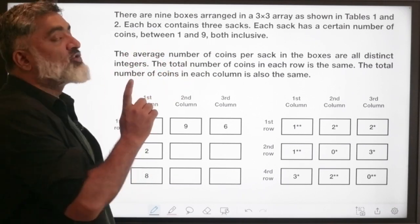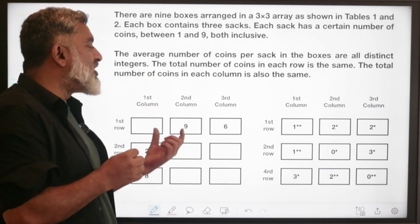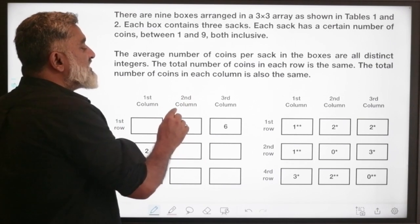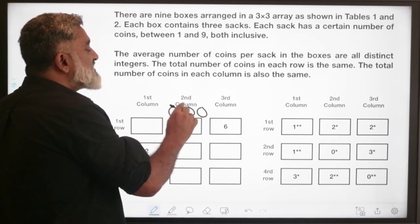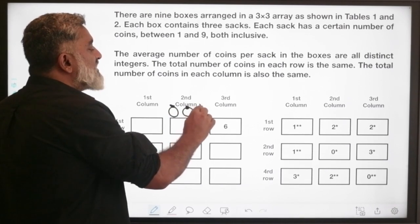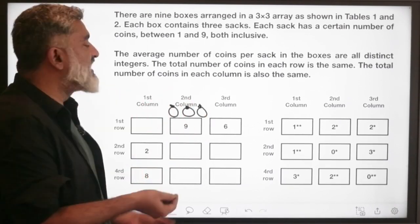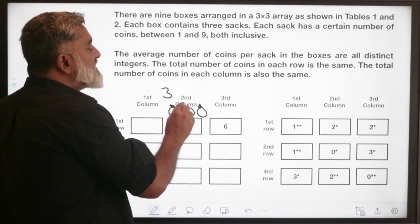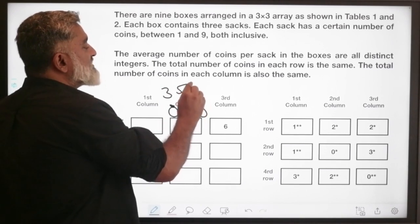I want to slow down with this part of the story and visualize it a little, or try it out in one of the boxes. So for example, in my second column, first row, there are going to be 3 bags. This is not 0. This is a bag that has a certain number of coins in it. And again, take an example. Maybe this particular bag has 3 coins, maybe this bag has 5 coins, and maybe this bag has 8 coins.